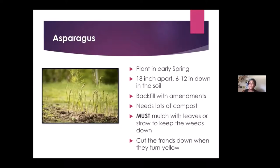And then in late spring, you'll start seeing those first shoots. I've read some things where they say, don't eat the first shoots of asparagus. But especially if you've never grown asparagus before, I would say just go ahead and give it a try. You're going to be cutting them anyway. And you grew them yourself, so why not give it a try?